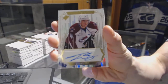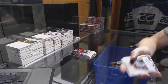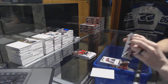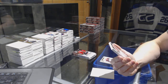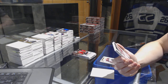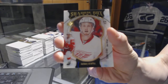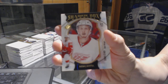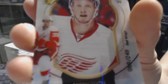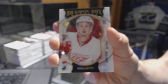We've got a whiteout autograph for the Colorado Avalanche, Tyson Barrie, whiteout auto for the Avs. We've got a shadow box rookie card, number 249 for the Detroit Red Wings, Anthony Mantha. Shadow box rookie card out of 249 for the Wings, Anthony Mantha.